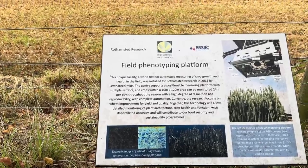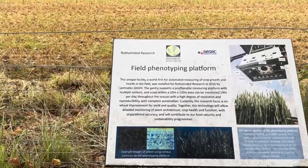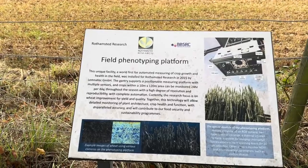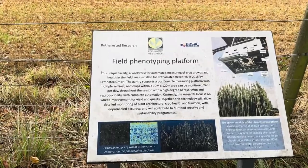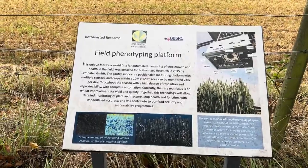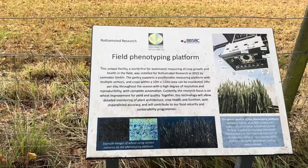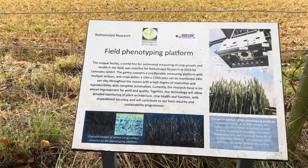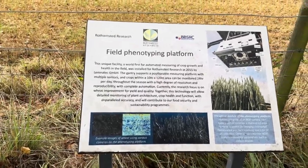The gantry supports a positionable measuring platform with multiple sensors, and crops within a 10 metre and 120 metre area can be monitored 24 hours per day throughout the season with a high degree of resolution and reproducibility, with complete automation. Currently the research focuses on wheat improvement for yield and quality. Together this technology will allow detailed monitoring of plant architecture, crop health and function with unparalleled accuracy, and will contribute to our food security and sustainability programs.